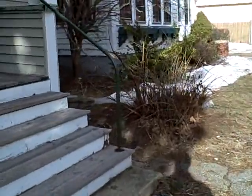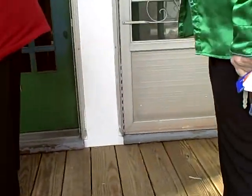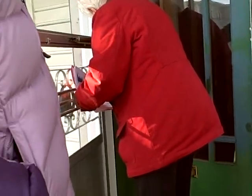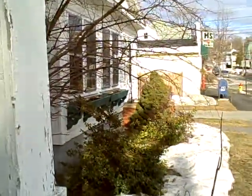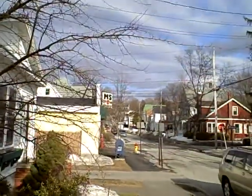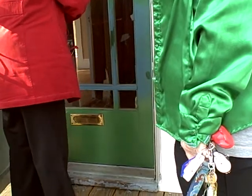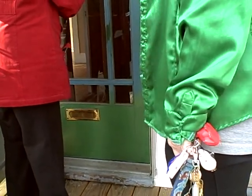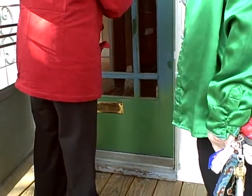Here we go. So the area's not that bad. Holly bushes. I like our neighbors today. Lara likes the holly bushes, and there's a market next door with the post office. Yeah, the market up the street is nice.